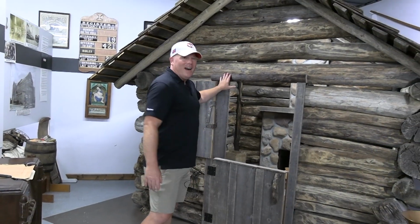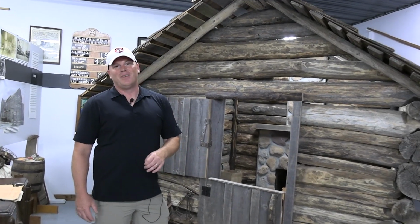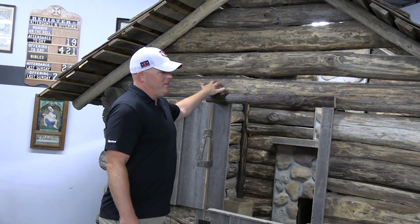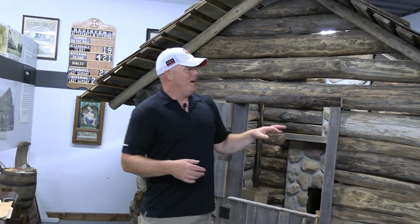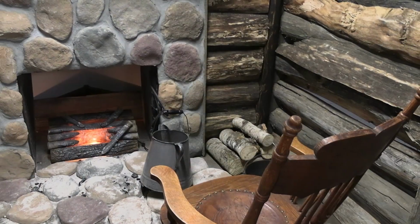So this is our log cabin. It's a little bit smaller than the Shiru log cabin in McLeod County. However, this is authentic. It is made from logs that were cut to be a log cabin. So right before I had made the move to Hutchinson to work at the county museum, we actually had made plans to go get this.